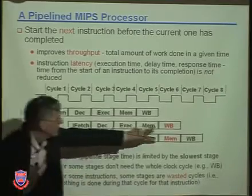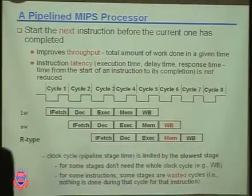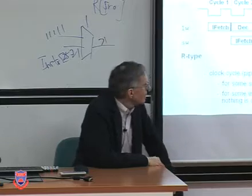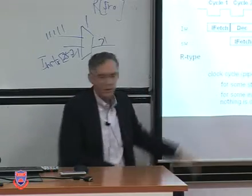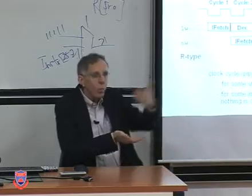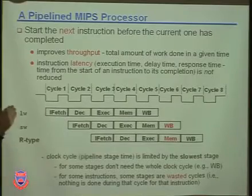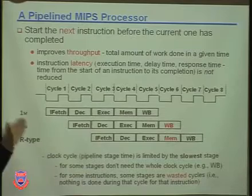Look. Those guys don't really need a write back on store word. Don't really need a memory access stage on R type. Okay? So nothing's going to be done during that cycle. But in order to have one instruction coming out of the end of the pipe every clock cycle, we need to stagger them in this diagonal approach.